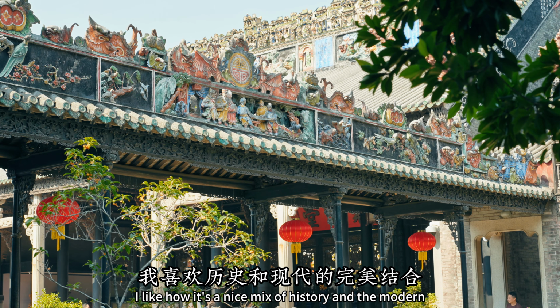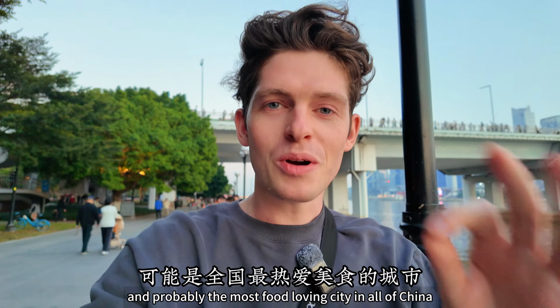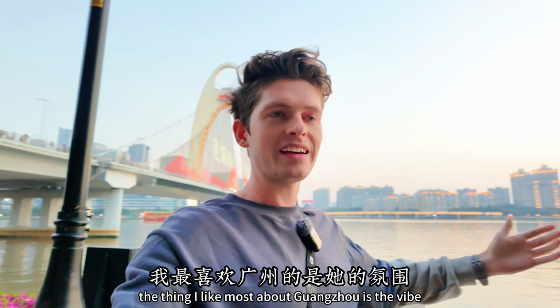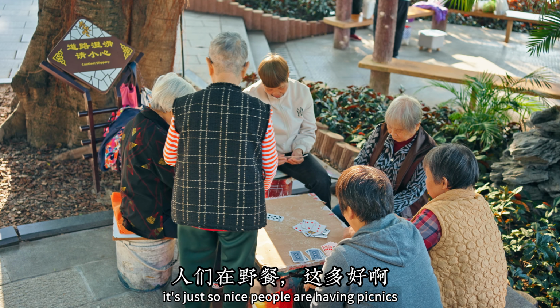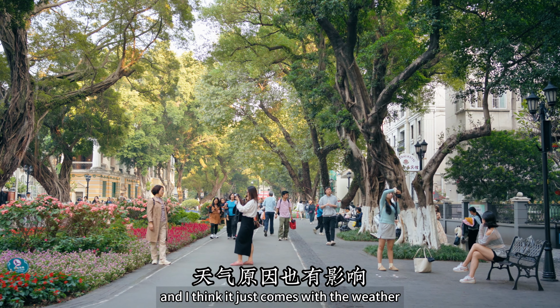I like how it's a nice mix of history and the modern, and they keep their old buildings, and probably the most food-loving city in all of China. The thing that I like most about Guangzhou is the vibe. Like, this is December. Look how many people are out enjoying themselves. It's just so nice. People are having picnics. I like this outdoor life, and I think it just comes with the weather.